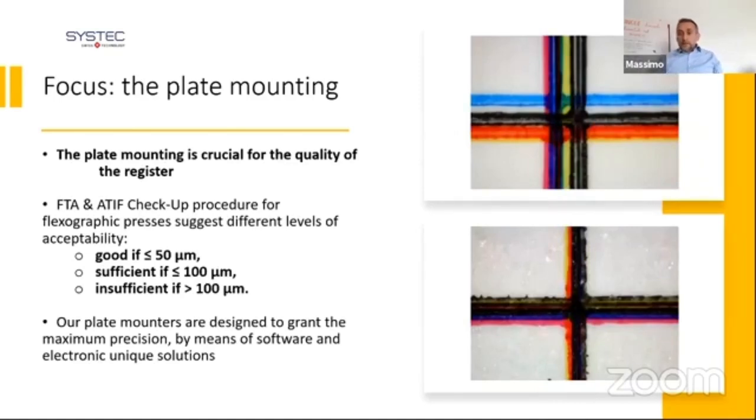The plate mounting. Let me spend some words about this. The plate mounting process is crucial for the quality of the flexo printing, since the quality of the register depends on the quality of the mounting. The technical associations give an indication about the quality of the register, and it is considered a good mounting if it is below 50 microns.